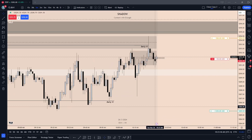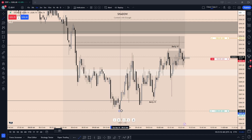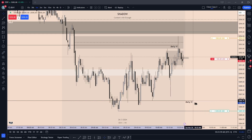First trade of the morning. We'll see if it plays out. Target's going to be, I like external range, of course. We'll look to partial though if we can. 5 handles, so partial with this volume imbalance.